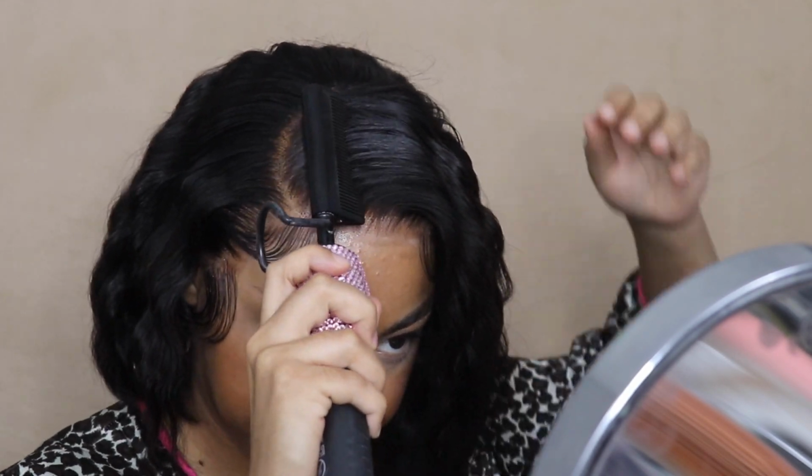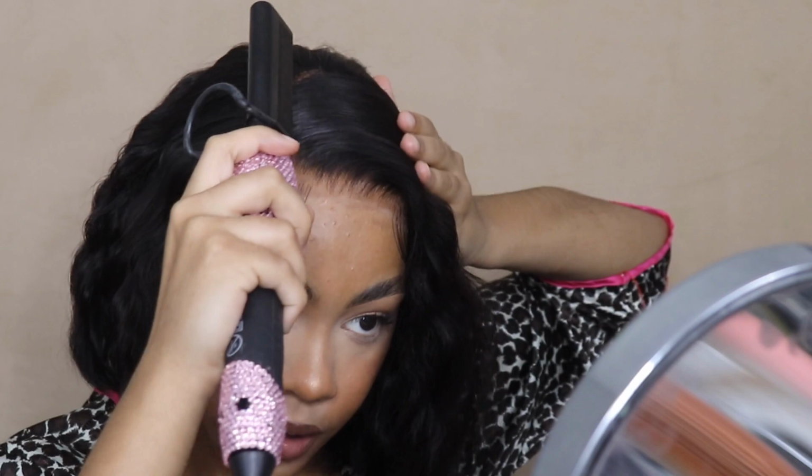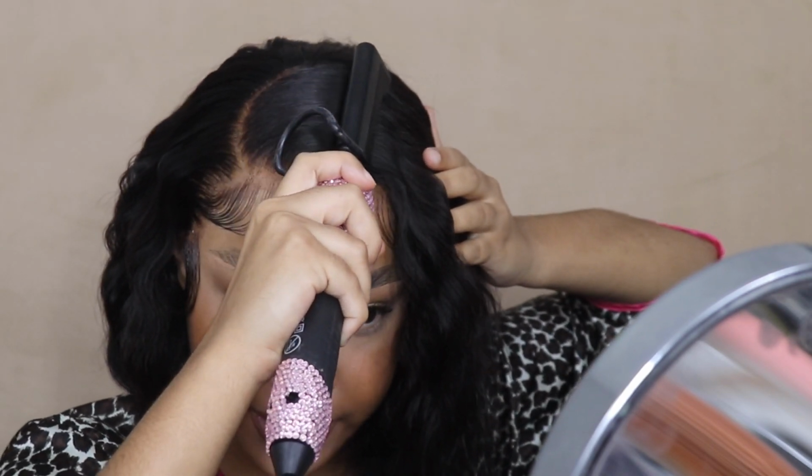I'm about to just mold this to my head real quick because I want it to be flat and then crimp. So that's the vibe. I probably could do this side bang piece on my head, but I didn't.